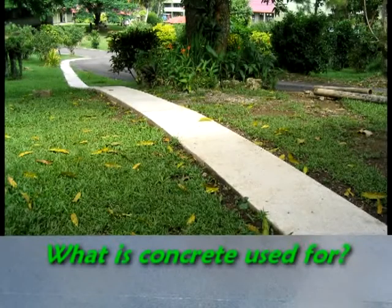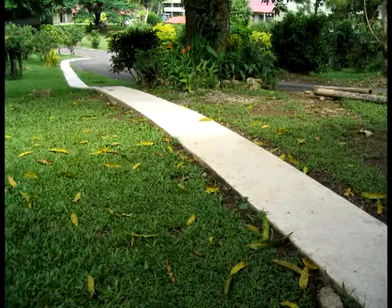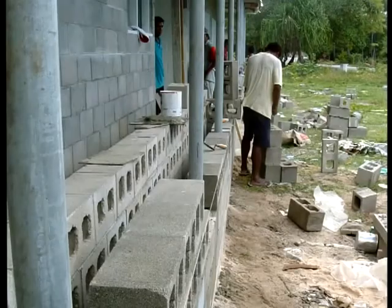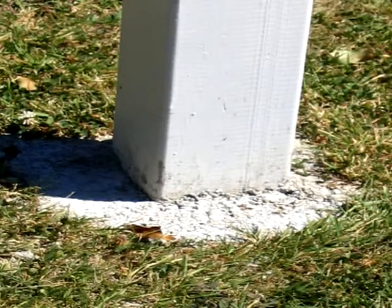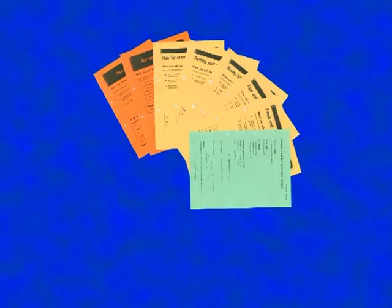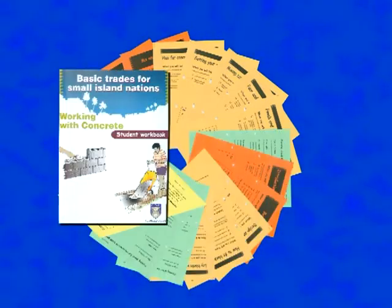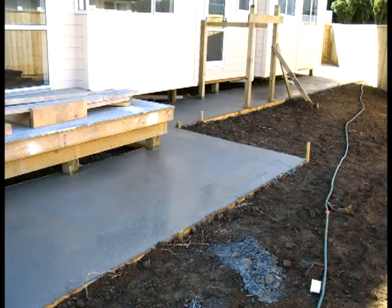What is concrete used for? Concrete is used to make paths, roads, houses, blocks, and to hold posts in the ground. Your workbook will help you work out the size, shape and thickness of concrete you need, so that your job is strong enough and fits in with your local conditions and building requirements. This video can only give you a very general guide.